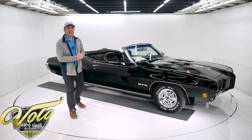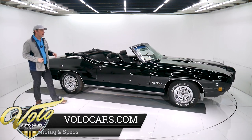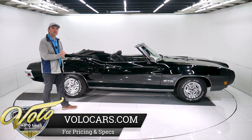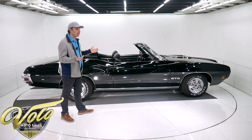I bought this from a GTO collector. I bought a Ram Air 4 Judge. He has another Judge. He collects these cars. I bought it from him. He's owned it since 2007, so the last 9 years it's been in his collection.